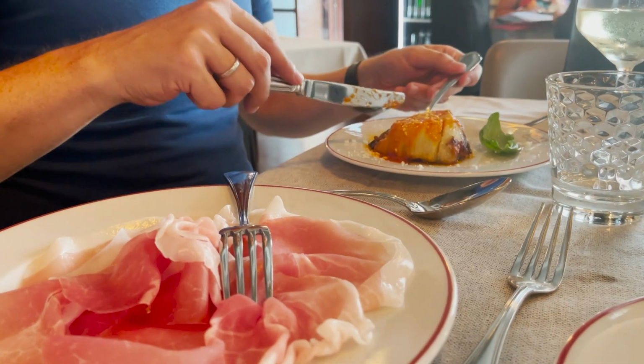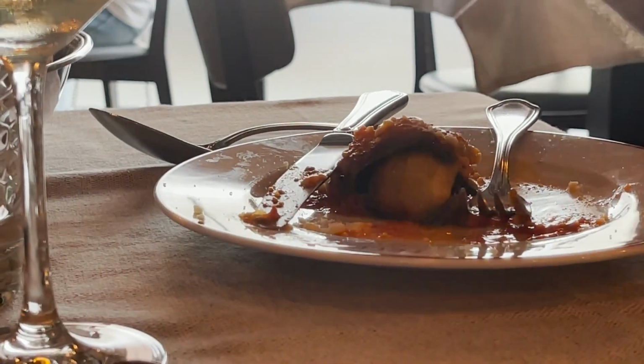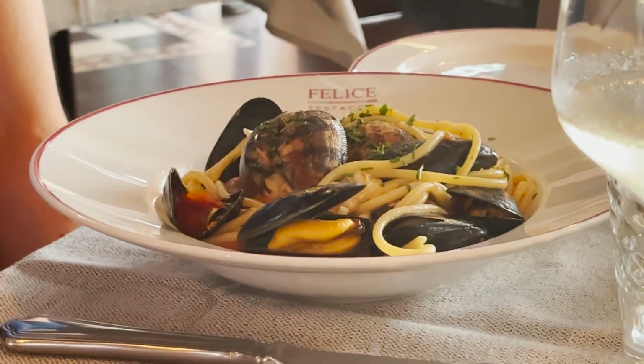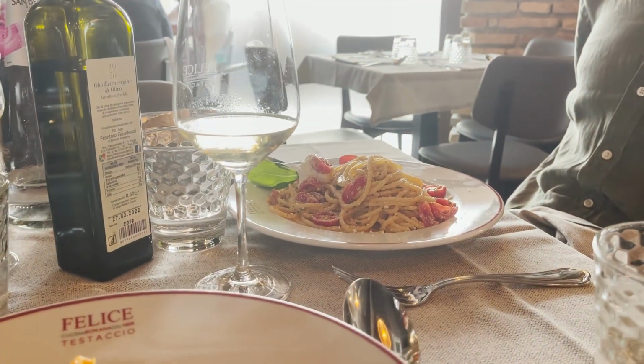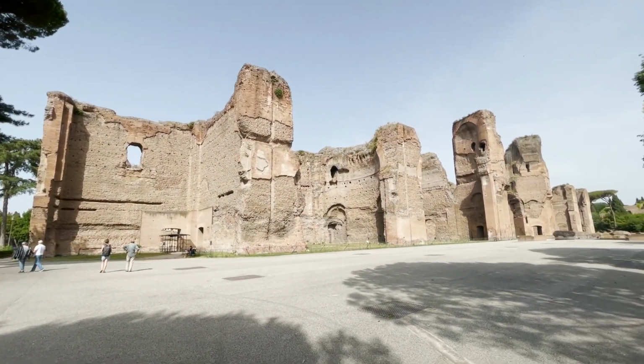And now, time for lunch at the fancy restaurant Da Felice. Its specialty is cacio e pepe, which is a bit too heavy for the hot weather. We opt for something a little more of a light summer fare. Say goodbye to John and head out to the famous unimpeded ruins of the baths of Caracalla.